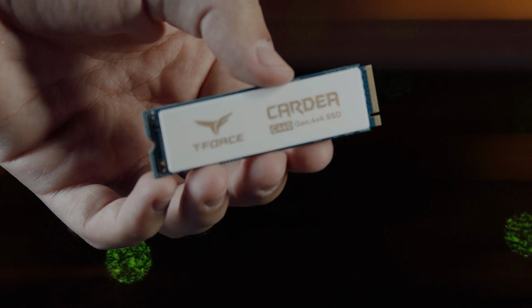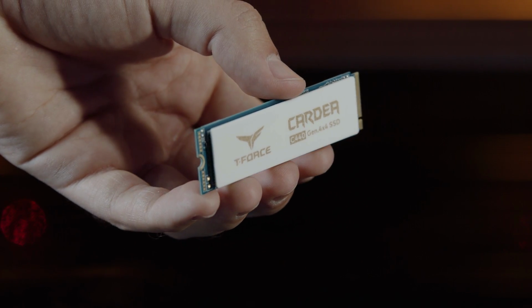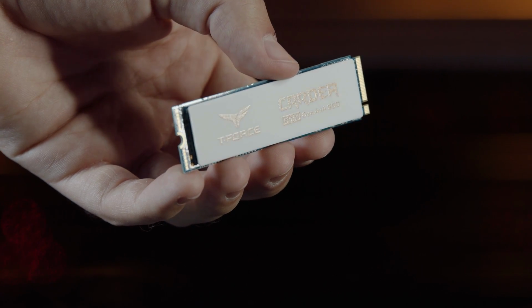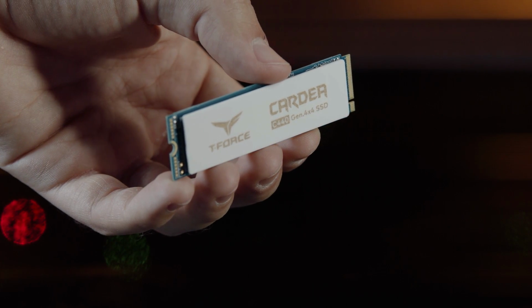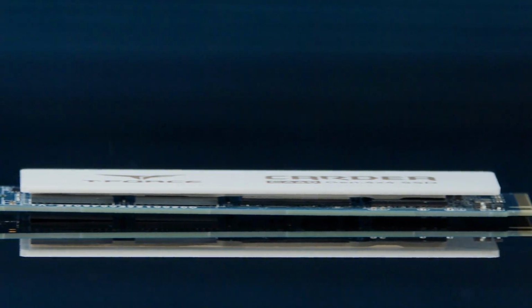Thanks to aerospace-style ceramic materials, the heat from high-speed NVMe drives that can sometimes hurt performance is dissipated harmlessly. Unlike a bulky traditional heatsink, which can make it difficult to find the right location to install your drive, the ceramic coating is only 1 mm thick, helping the CARDEA C440 maintain its extremely thin profile.